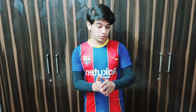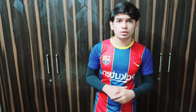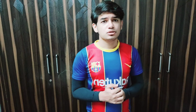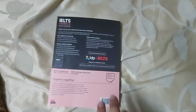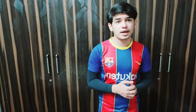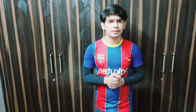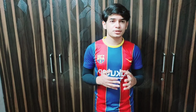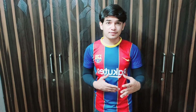Now, what I prepared from that book is only writing. I wanted to get an idea of how the bands are given. There are a few examples at the end of the book, where they give the passages of previous test attempters, about 5 to 6 examples for the writing part, from people who scored 6, 6.5, 5, 5.5 in that particular writing section.